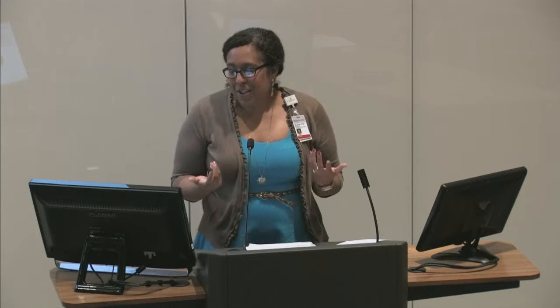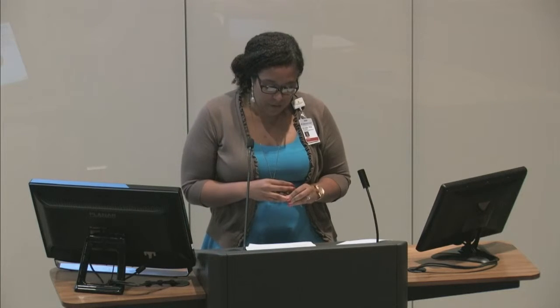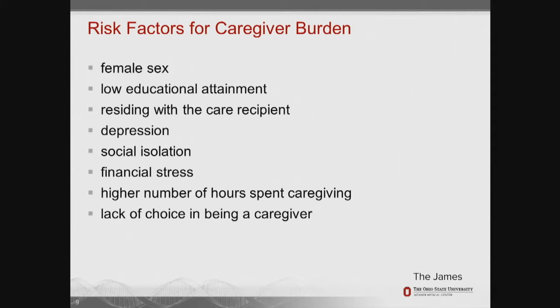So in addition to some of those approaches, it's important to make sure that we are exploring the caregiver's sense of well-being and confidence in their ability to provide care, making sure that, do you need additional support? What do you need to feel like you can do your job well and care for your loved one to the best of your ability? Because caregiving is an important job and a valued one.